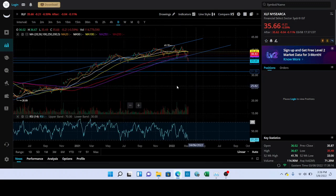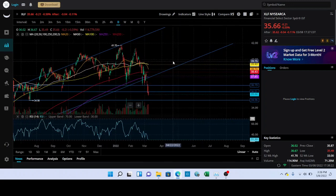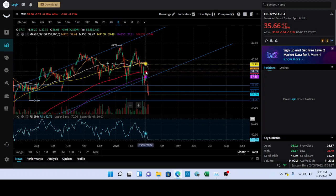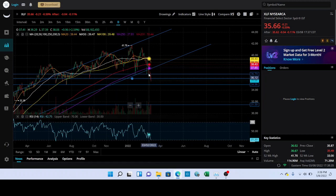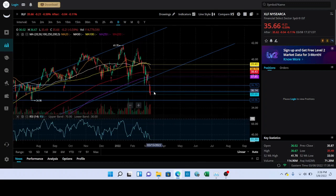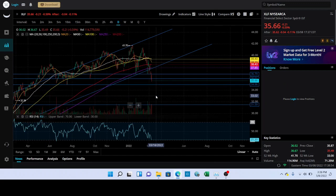So XLF continues seeing this weak downside. So we got this 20-day moving average that's moving sharply down. It definitely looks like it's going to cross underneath this 200-day moving average. And if we just look right here, financials is really bringing the SPY down. And I guess the closest support we have here, now that we're in these levels, I mean, we just recently broke this support right here, around 36. So it looks like this 35 area is going to play as our next support.